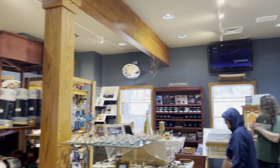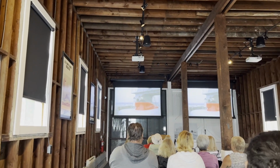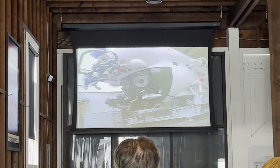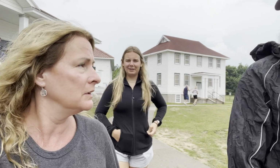Nice gift shop in here. Devastating wrecks in the history of the Great Lakes. The Edmund Fitzgerald. Okay, so we just watched the 20-minute movie on the Edmund Fitzgerald. It was really educational. It was a good little flick.